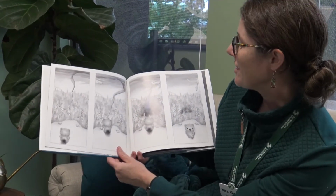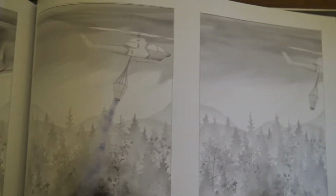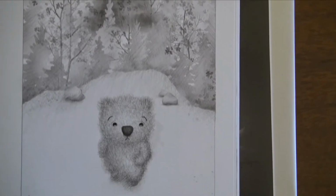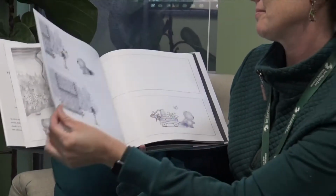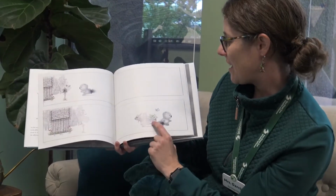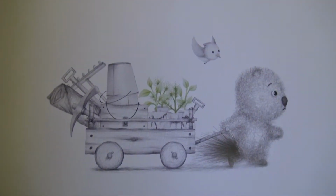Oh my gosh, you can definitely see there's some kind of a fire happening. We have a helicopter coming. It looks like it's trying to put out that fire. And she's looking a little bit worried right now. Ooh, she's running back. She's working with her friend and they are grabbing some supplies. I wonder what they're gonna do next.